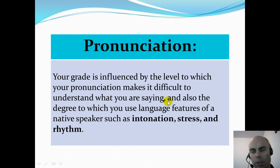Then the second part, especially if you want to score higher, if you want a 7, an 8, or even a 9, is that you need some features of a native speaker, such as intonation, which is the tone of our voice going higher and lower. For instance, if we ask a yes-no question, our intonation normally goes up.